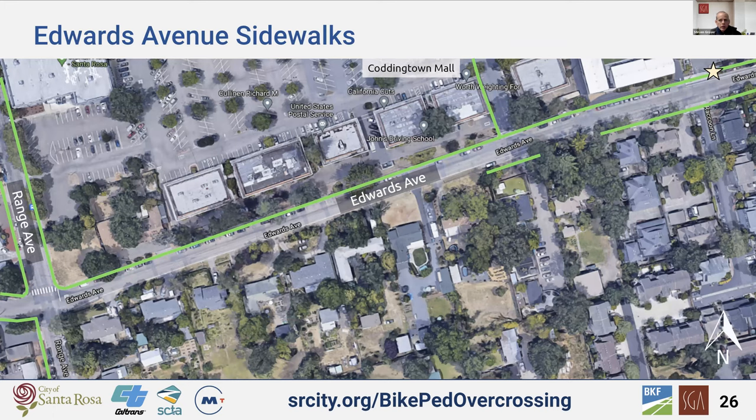In the past, some community members noted that there are discontinuous sidewalks on Edwards Avenue. As shown here, the project would touch down at the location of the star in the upper right and connect to an existing continuous sidewalk highlighted in green on the north side of the street. There's an ADA accessible connection approximately 400 feet west of the touchdown between Edwards Avenue and the Cottingtown Mall.